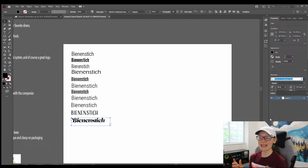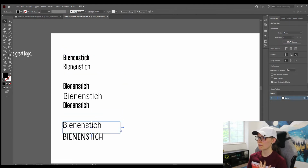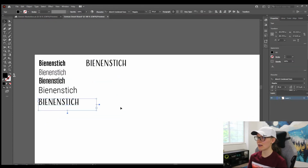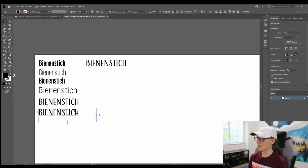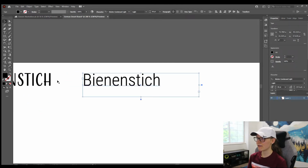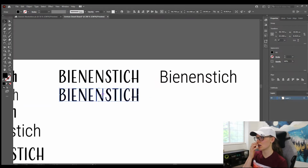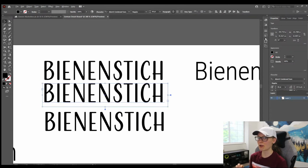Just like any other branding project, I always start with trying to find a font that would fit the logo and the company. So for Bienenstich, I was looking for something that was simple and bold. I was really liking the ones I found so far and ended up deciding on that first one. I really liked the uniqueness of the letters. I chose a bunch of different fonts and narrowed them down to those five, and found I really liked that one and that one. I thought they were both very simple. The all caps one was very unique, which I thought would fit this company really well.